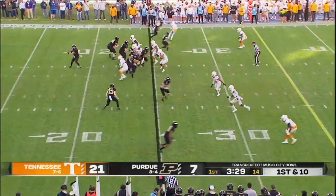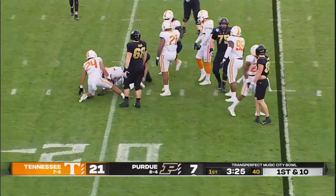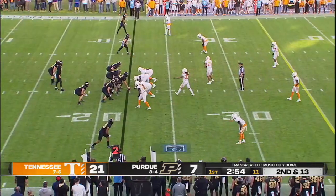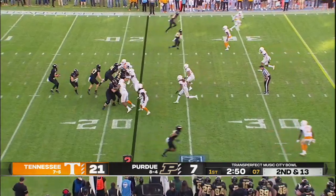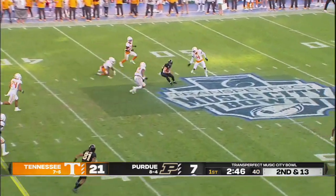That day, Purdue. Here's Anthrop. It's his first touch, and he pays the price. I don't want to give them the cushion to dink and dunk us down the field. Second and 13. O'Connell gets rid of it quickly. That's good for a Purdue first down.